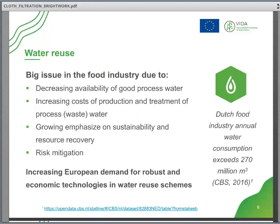Water reuse is really a big issue in the food industry. The food industry is using quite a massive amount of water. It is indicated that the Dutch food sector alone is annually consuming in excess of 270 million cubic meters of processed water, according to the statistics organization in the Netherlands. And that means that water is becoming the number one risk factor in growing the business in the food industry. The availability of good processed water is essential in order to grow the business, and what you see on the other side is that this availability becomes more and more of an issue.